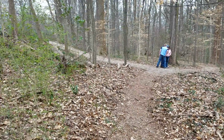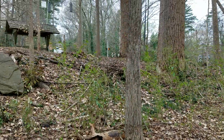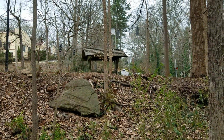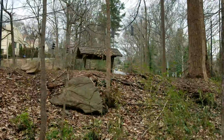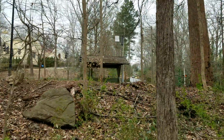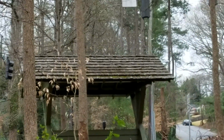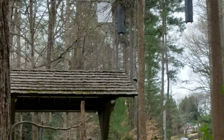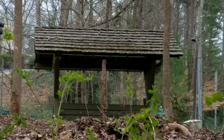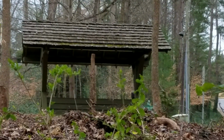We circle back around to where I was up taking photographs of a historical structure, which is that little guy right there. That is the only remaining streetcar or trolley car stop, let me see if I can zoom in for you. There it is right there. I've got some photographs that show the historical marker. That is the only remaining trolley car stop that was on the trolley line that went from downtown to Decatur. It came right down Ponce de Leon Avenue.